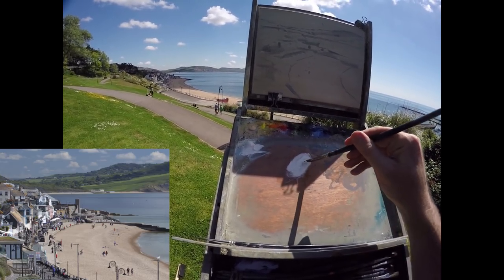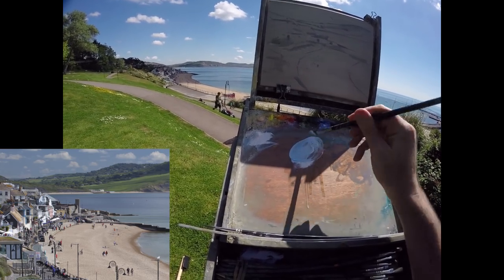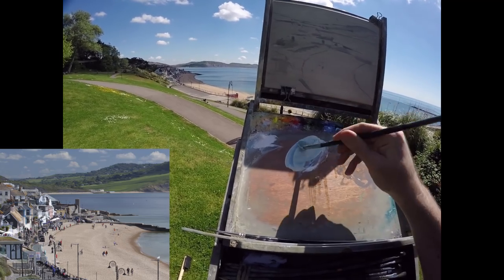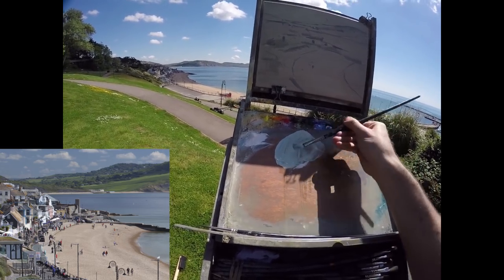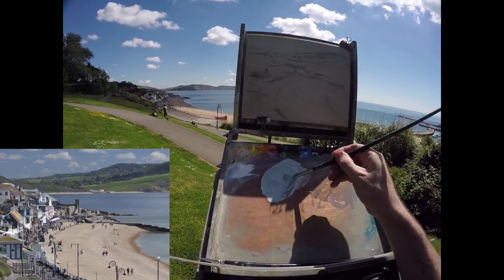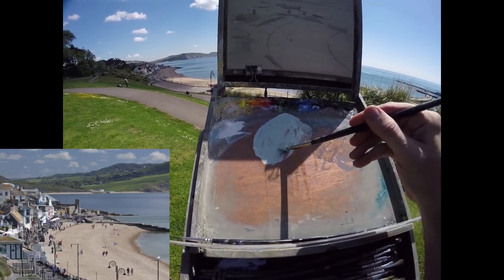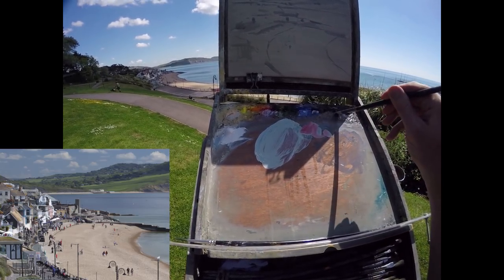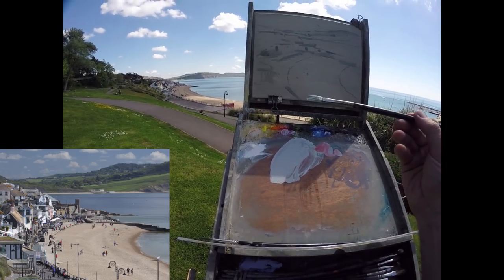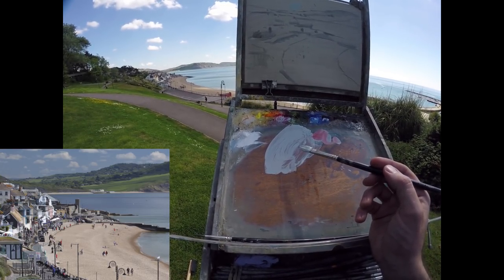So I've spent so long fannying around that clouds have started to come in. And now the whole beach is dark. It's not good. This is going to be a tricky one.